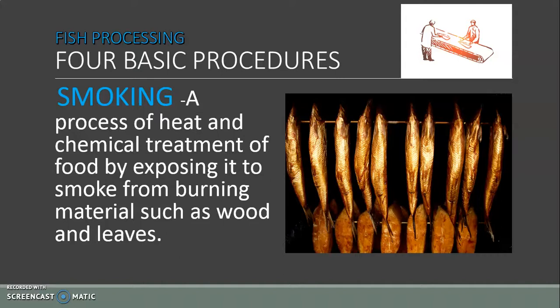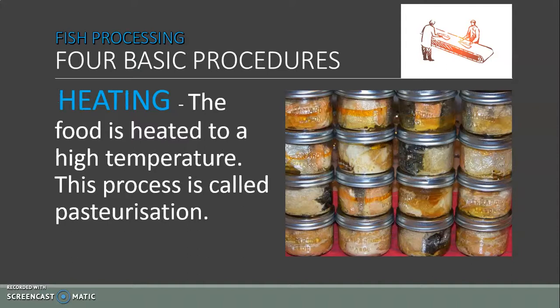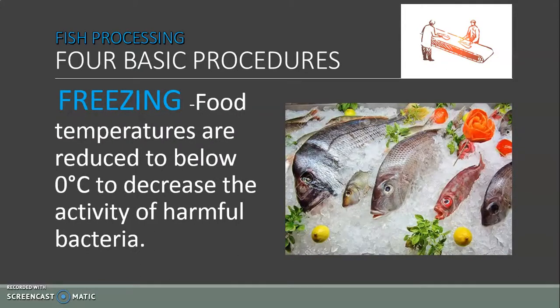First is smoking. Smoking is a process of heat and chemical treatment of food by exposing it to smoke from burning materials such as wood and aromatic leaves. Second is heating. The food is then heated to a high temperature. The process is called pasteurization. Next is freezing. Food temperatures here are reduced to below 0 degrees Celsius to decrease the activity of harmful bacteria.